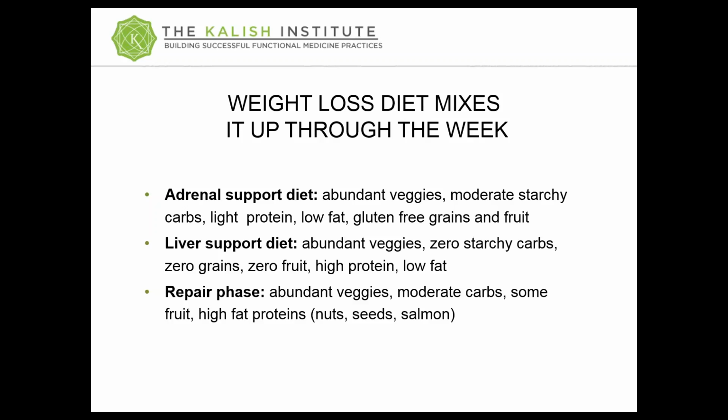Now you're saying, how can you get away without using fat? Because you need fat to repair. Where there's fat in the repair phase, but remember, this person's already mostly done most of their repair. This is a diet that you would do with a healthy patient, not a sick patient.